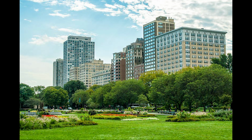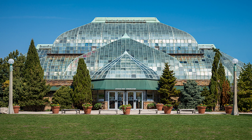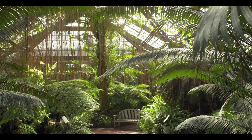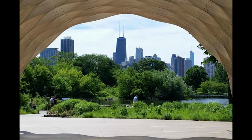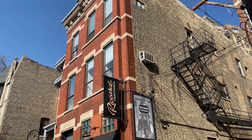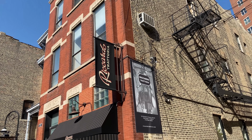Following lunch, I'd recommend spending some time in the park. Lincoln Park is huge and contains plenty of green space to enjoy, plus sights to see such as the Lincoln Park Conservatory and Botanical Gardens and the Lincoln Park Zoo. Please note that the parking around this area can be limited, so it's best to either walk, Uber, or take the bus.